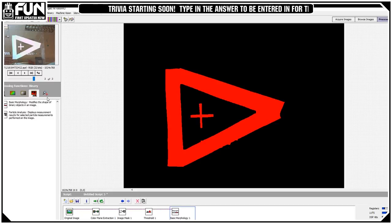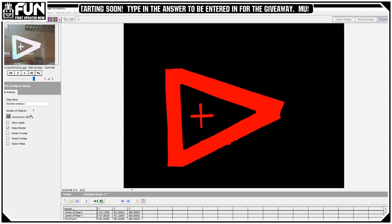The last thing that I want to do is run this particle analysis. You can see here that it's going to return 3 results. If I click on Show Labels, it will show me what it has labeled each of these particles. Each particle is going to be one contiguous region of color. So you can see that our triangle here is particle 1, our plus sign is particle 2, and this little dot I wasn't able to get rid of is particle 3, which makes me sad, but it's there.